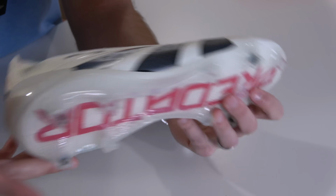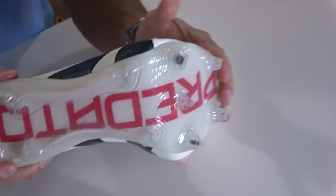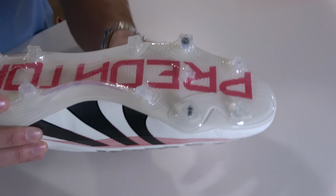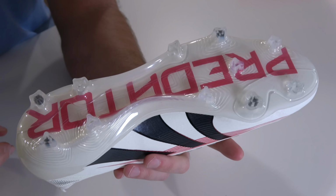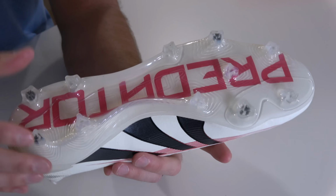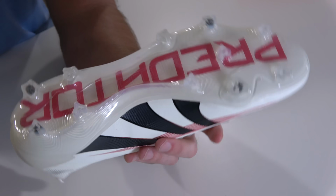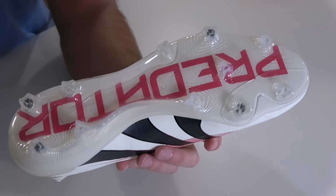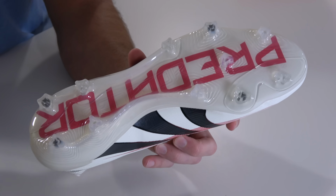You still get that external heel counter. It's still made from a relatively solid feeling plastic sole plate. It has good flexibility through the forefoot, but still feels nice and solid through the midfoot and heel, with what is now a traditional Adidas stud pattern at this point, featuring all triangular studs all the way through. If you've worn an Adidas football boot in the last 10 to 12 years, you kind of know what to expect here. It's solid overall traction, but certainly not a standout compared to some other football boots.